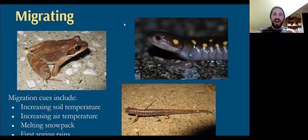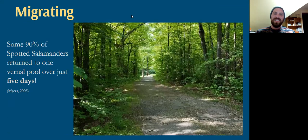But regardless of how confusing the cues can be for us, it really appears that the salamanders, these amphibians, are all sort of reading the same forecasts and feeling the same things, because in this study from 2003, they followed spotted salamanders the year before to their burrows and then tagged them and tracked them on the way back. And they found that 90% of them were returning to that vernal pool in just over 5 days. So it's really a startlingly synchronous event, sort of like sleep and you'll miss it.